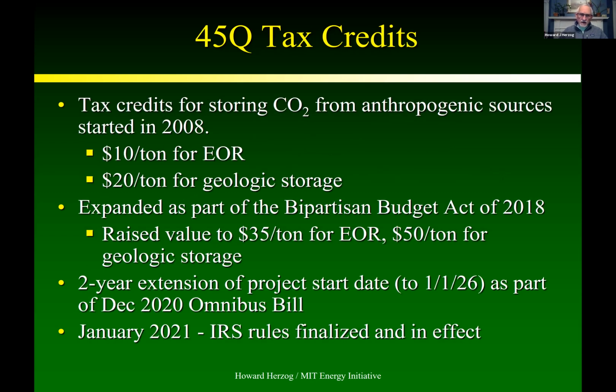So the 45Q tax credits, these were originally started in 2008, and it gave $10 per ton for every CO2 used from anthropogenic sources for enhanced oil recovery. Enhanced oil recovery is where you put the CO2 in the ground and it helps get more oil out of a reservoir. And $20 for geologic storage. It was expanded in 2018 under the Bipartisan Budget Act. The values were raised to 35 and 50, and it's taken 2 years since that Budget Act's been passed. Just last month, the IRS finalized the rules and they went into effect. Also, in December of last year, there was a 2-year extension for project start dates.